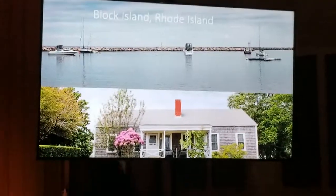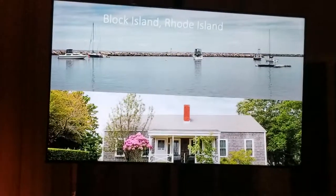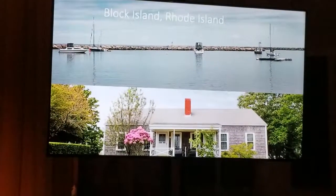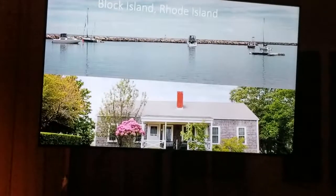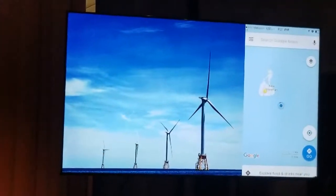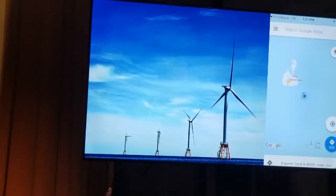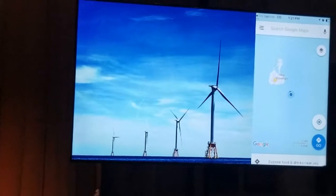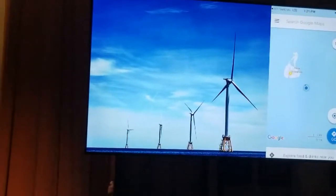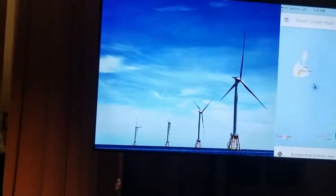This is the island of Block Island in Rhode Island. It's just off the coast of Rhode Island, and there are about 1,000 residents that live there year-round, and around 12,000 that live there during the summertime. For the last 92 years, the island has been powered by diesel. As of 2017, the first operational wind farm in the United States started spinning and providing offshore wind to Block Island and then to the mainland of Rhode Island.